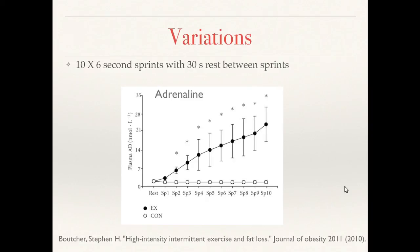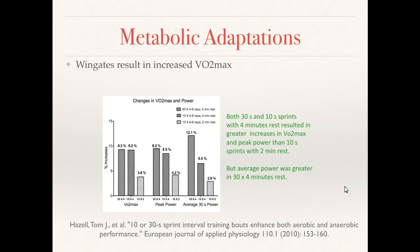One thing you notice when you do those 10 30-second sprints, you get a large increase in adrenaline, therefore a long-term fat metabolism capacity. We also see here that 30-second sprints and 10-second sprints result in greater VO2 maxes. In fact, if you do 30 and 10-second sprints, both of them end up increasing VO2 max by about 9%, compared to 10-second sprints with 2 minutes rest, which is only 4%.